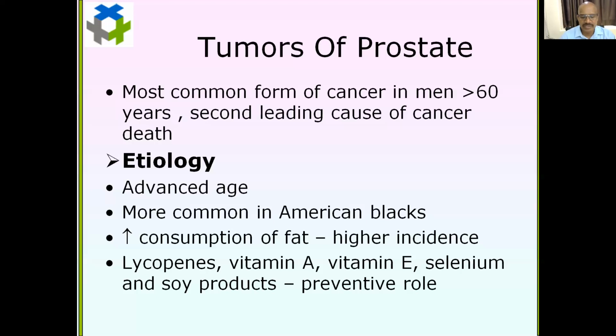Nodular hyperplasia, BPH, benign prostatic hyperplasia, is not a precursor of carcinoma of prostate, but these two diseases occur in adults. About 15 to 20% of the BPH cases have a coexisting carcinoma of the prostate. Both diseases, nodular hyperplasia and carcinoma of the prostate, are seen in 15 to 20% of the prostates.